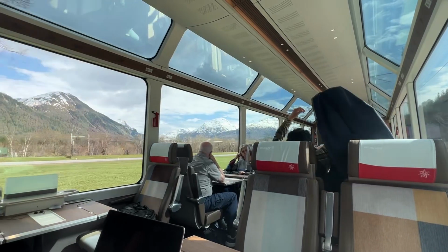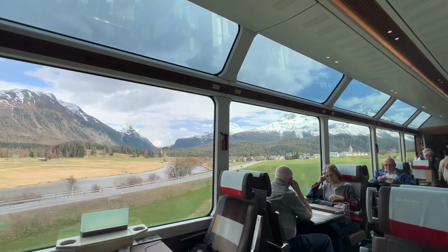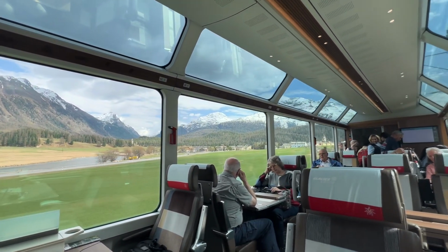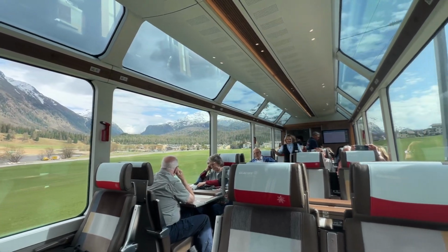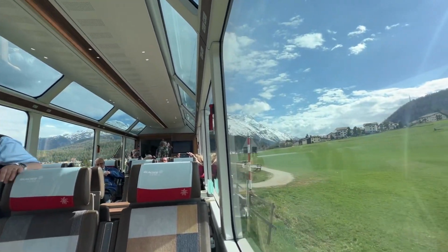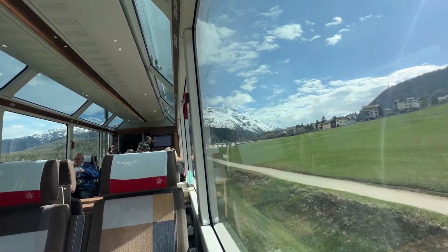This train takes Eurail, Interrail, the Swiss Travel Pass, and the Half Fare Card. Reservations are 40 francs on top of that. It holds its place as one of the world's greatest railway journeys and should be a bucket list item for any railway enthusiast. Thank you.